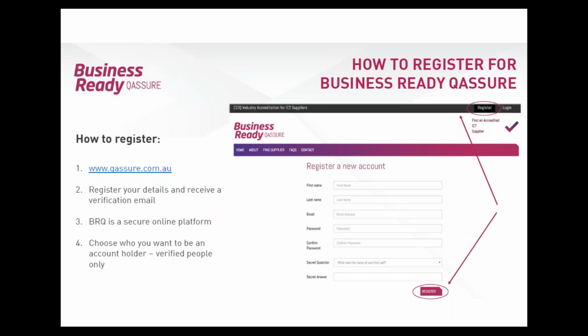At the top of the screen, you will see a button to register. The information we require in this step is simple. It's just your details, an email address to communicate with, and the ability to set a secure password. After registering, you will receive a verification email to the registered email address that will verify your company email and confirm you as the account holder for that company. Until this time, your email will not work as a login.